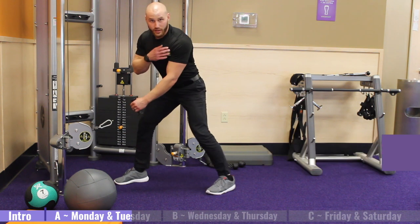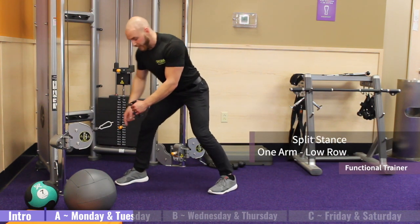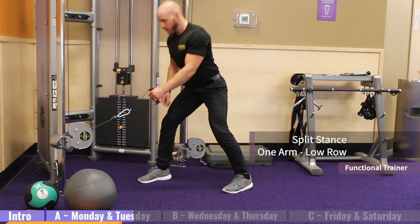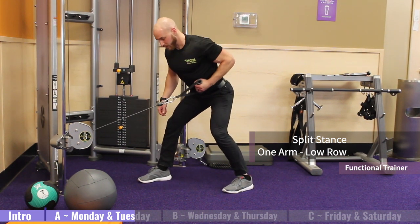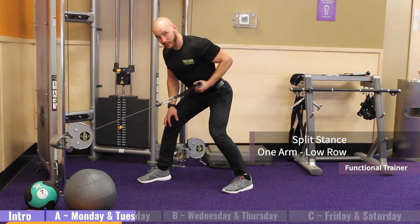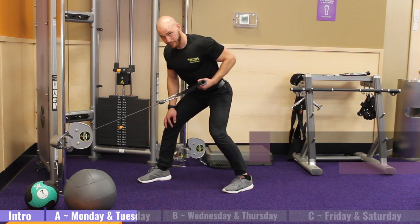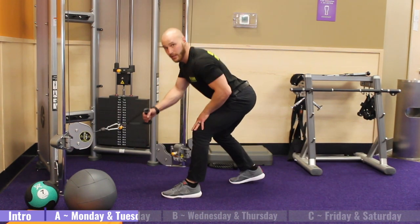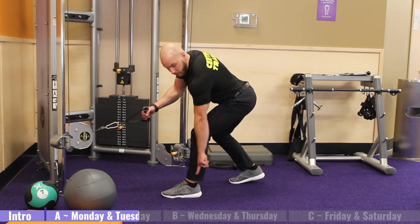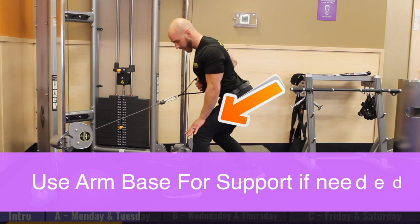So here, contralateral split stance, working arm, opposite leg is forward, planted. Get a lead on that cable, good hinge, strong back, rowing, nice and low. Each side for the allotted reps. Switch stance, get your lead, good hinge, contact in the heel, rowing nice and low.